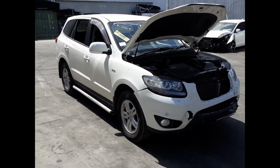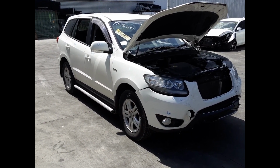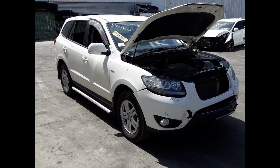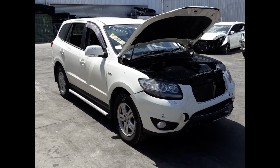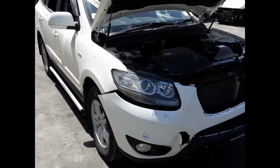Hi, this is Chris from Total Parts Plus, and today we have a 2011 Hyundai Santa Fe SLX, stock reference number 5329. This shape runs from the 9th month 2009 through to the 6th month 2012. It has a D4HB 2.2 litre 4-cylinder turbo diesel engine backed by an automatic all-wheel drive transmission.